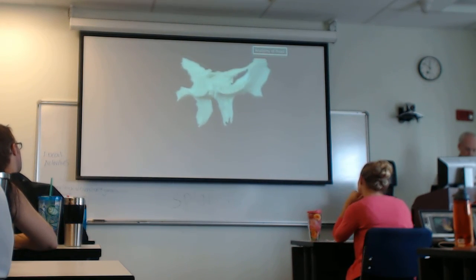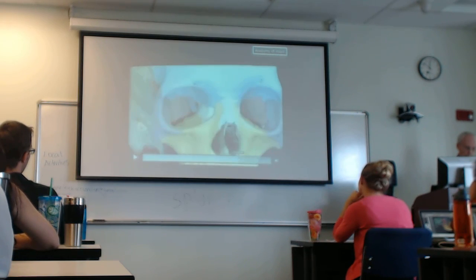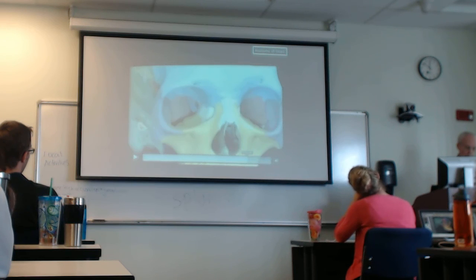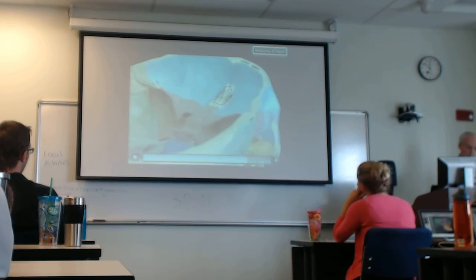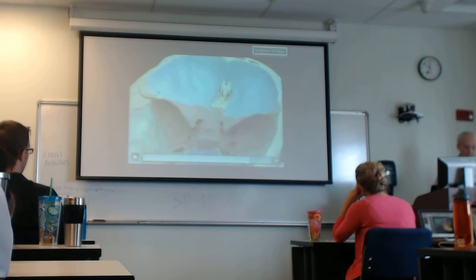All right, before we leave, let me go back to this quickly. Very quickly, what is this bone here? The ethmoid, and you're looking at the cribriform plate there. Here's the superior orbital fissure from the inside. All right, that's good enough.